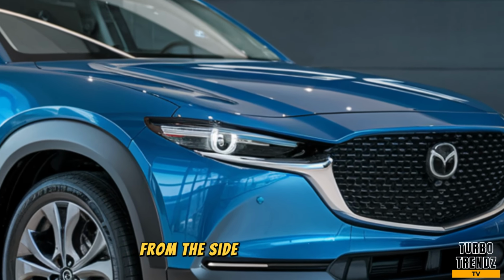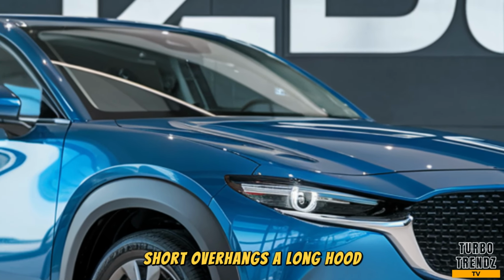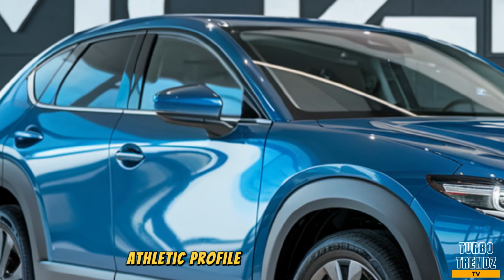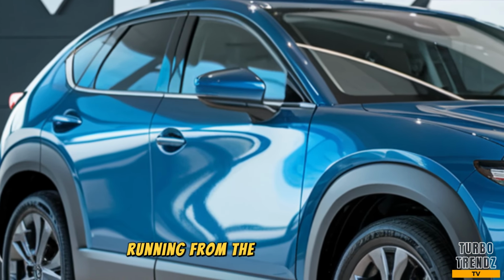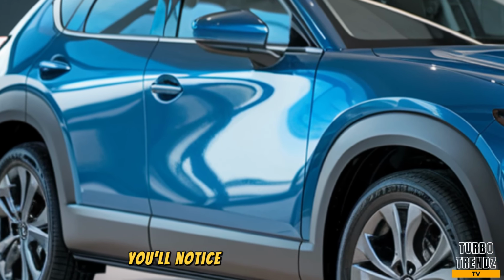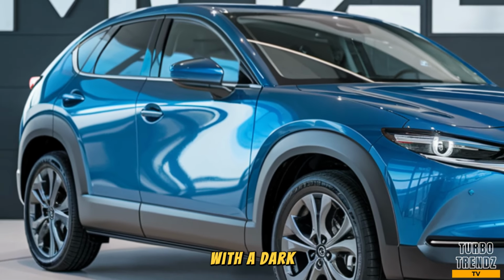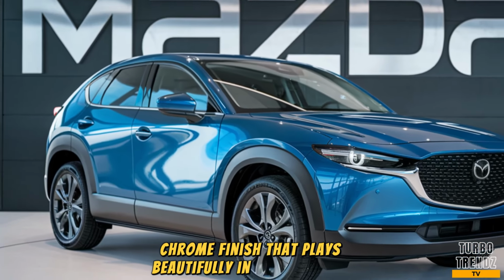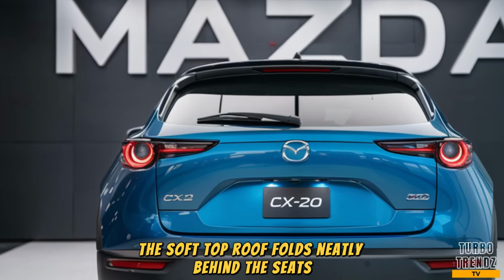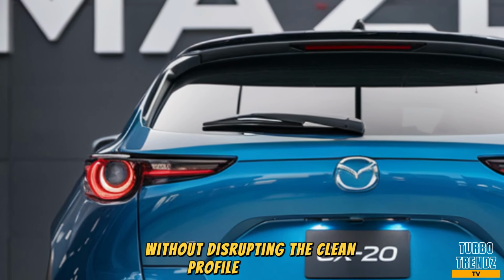From the side, the proportions scream roadster. Short overhangs, a long hood, and a compact rear deck give it a balanced, athletic profile. The character line running from the front fender to the rear taillight flows like a taut muscle. You'll notice strong wheel arches housing 19-inch forged aluminum wheels with a dark chrome finish that plays beautifully in natural light. The soft top roof folds neatly behind the seats in just 10 seconds and tucks away without disrupting the clean profile of the car.